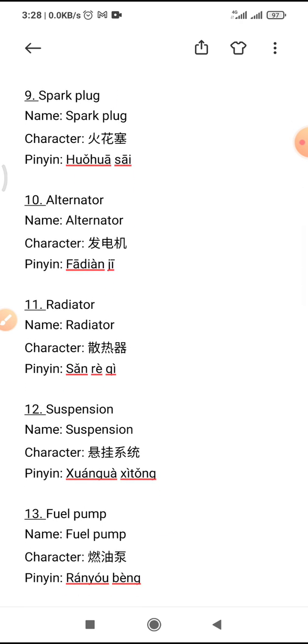Now let's go to number 13. We have fuel pump. Fuel pump is pronounced as ran you beng. So car fuel pump is pronounced as che de ran you beng.